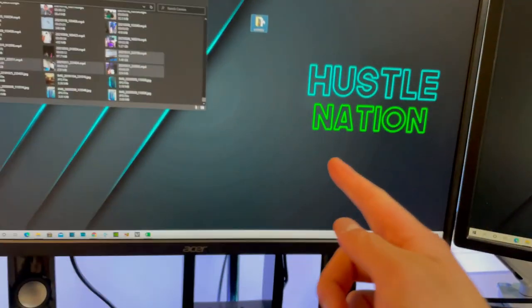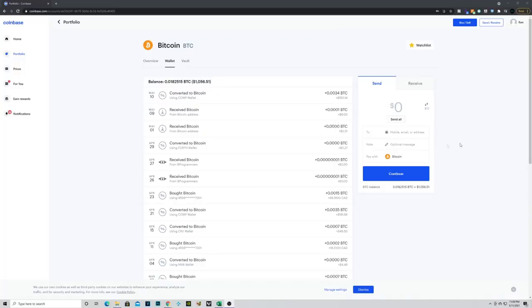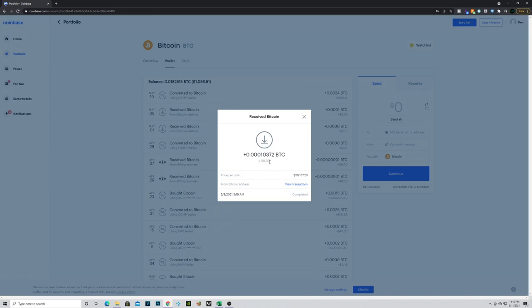So let's hop over to my PC and I'll see you guys right over here. All right, guys, so here we are on my PC, and yes, the audio probably sounds a lot better now because I'm actually using a proper mic this time. At least I hope it sounds okay. But anyways, here we are in Coinbase, and as you can see, we just received, well, not just, but a few days ago we received $6.03 from this Bitcoin address.